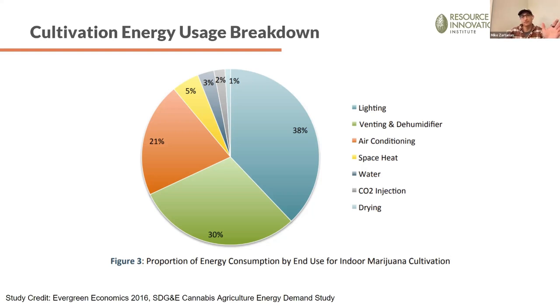Especially if we're not looking at a lighting retrofit, this facility already had brand new efficient LED lights. So the 38% lighting, and it's indoor, is going to be what it is. So the best place where we can look to save a lot of energy and also increase productivity of the space is to improve how the climate control gear is working. So that's where we look at first here. Next slide.